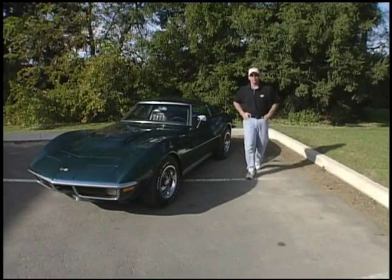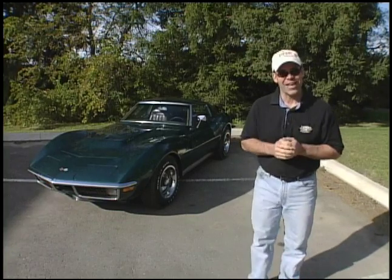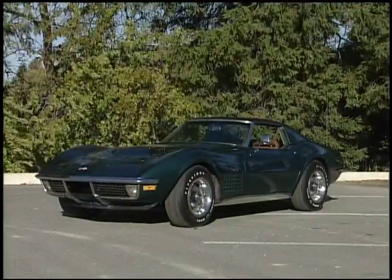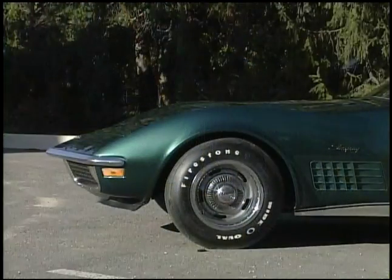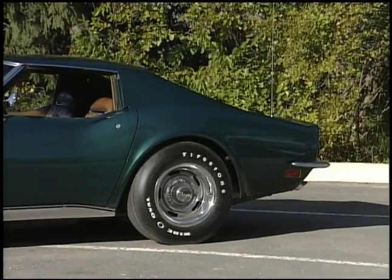Well, people are always asking me, what's going to be the next great collectible? What's going to increase in value? Well, if I had that magic crystal ball, I'd own them all. But the fact of the matter is, I think this car here is seriously undervalued if you compare it to the L-88 Corvette. I mean, in '67 they built 20, in '68 they built 80, in '69 they built 116. So production numbers total are well over 200.